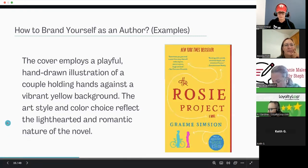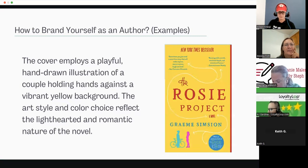So in the last cover, this is from an Australian author. This is a novel, also self-published. Does someone want to share what they see on the cover?